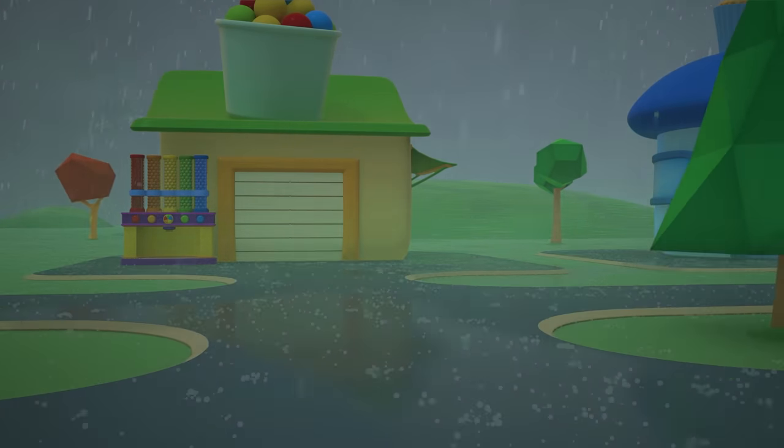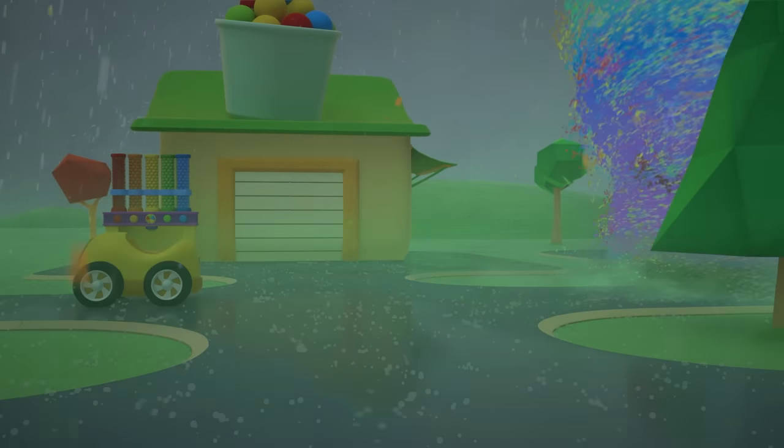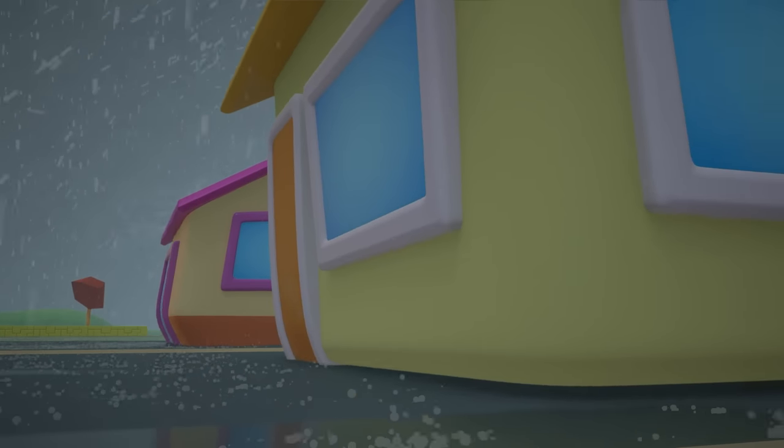Look out, little car. It's a hurricane. The hurricane is turning everything over. The candy shops are being pulled up into the air.